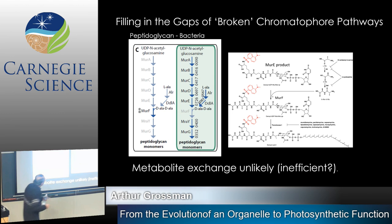And if you look here, this is MurE, so this is the product that would be worked on by MurF to make this product. You could imagine that this product may go outside the cell, be processed by MurF, the product then come back in, and you complete the pathway. Or the MurF protein, just like the photosystem I proteins, goes into the chromatophore and fills that gap. Because these are big products, it's hard to imagine that they do get out and come back in, but that still is possible.